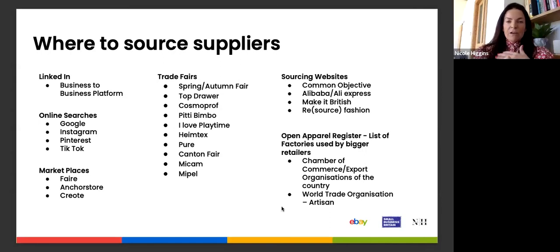Spring and Autumn Fair are multi-product, lots of gifting. Top Drawer is multi-product gifting, it's not clothing. Cosmoprof is cosmetics, Pitti Bimbo is kidswear, Isle of Playtime is kidswear, Heimtextil is homeware, Pure is clothing, and Canton Fair is in China, it's huge, and there's a whole load of products there. And then you've got Micam and Mipel, which are in Italy, and they are footwear and accessories. But like I said, they are just a fraction of what is available.